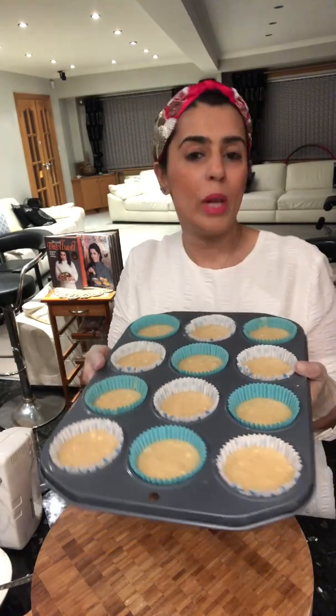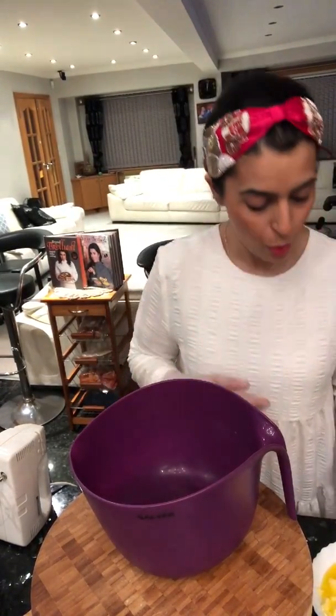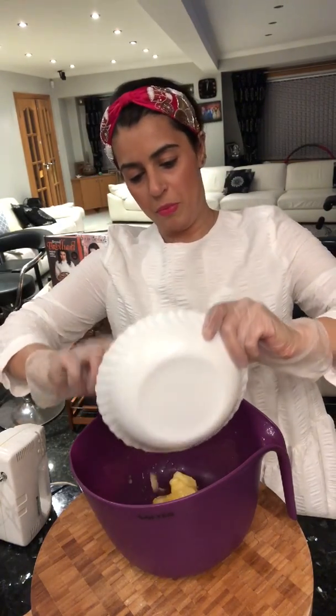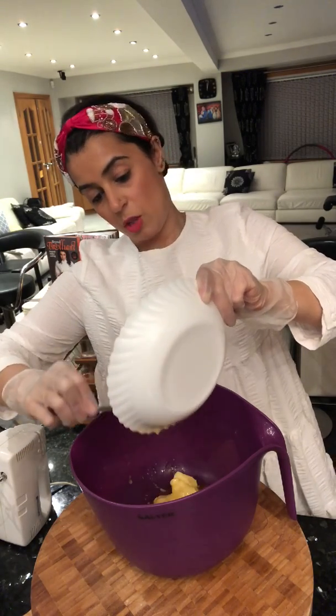In the meanwhile, we can make the frosting. Right, time to make the frosting whilst the cupcakes are in the oven. So we need some butter in a bowl. So I used oil in my cupcakes, but I'm using butter in the frosting, the icing.